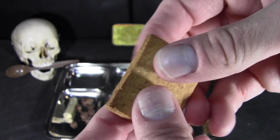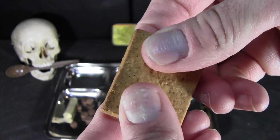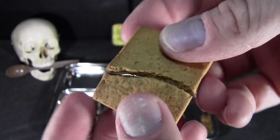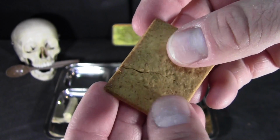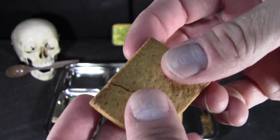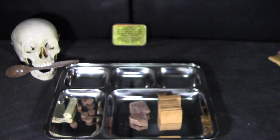They're quite dry and hard, but they break fairly easily and actually have a little bit of crispiness left to them. Again, that's probably owing to the very well stored conditions of this ration. We'll take a taste.